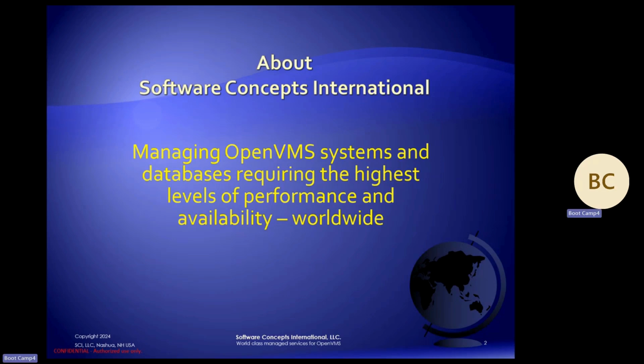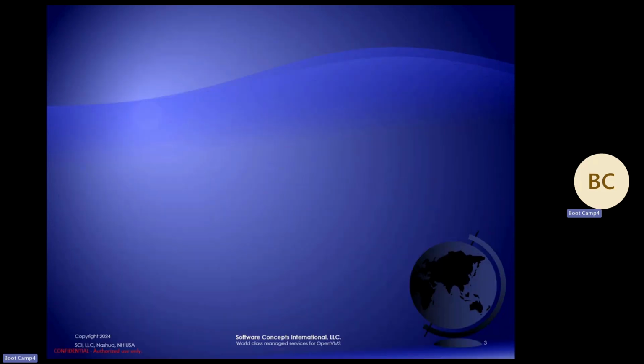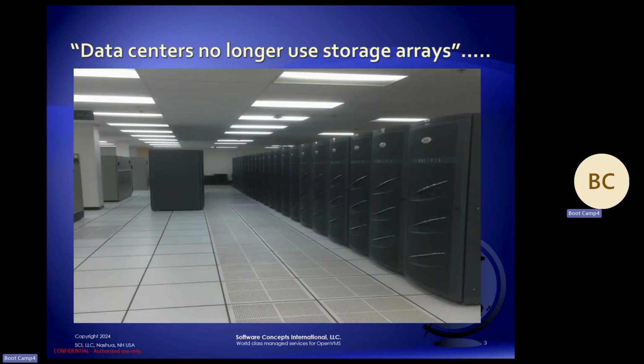You've probably heard this in other presentations, but we are an OpenVMS managed services provider, and we also manage hardware as well. So we have a couple of customers where we take care of their storage arrays, Virtual Connect, C7000s, and all of that kind of stuff, because they just lost the institutional knowledge. And since it's running VMS, somebody was quoted in one of my earlier sessions as saying this.